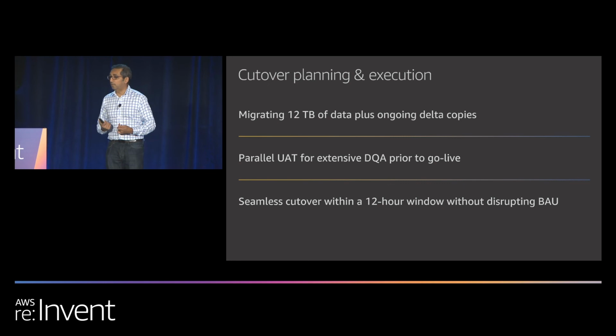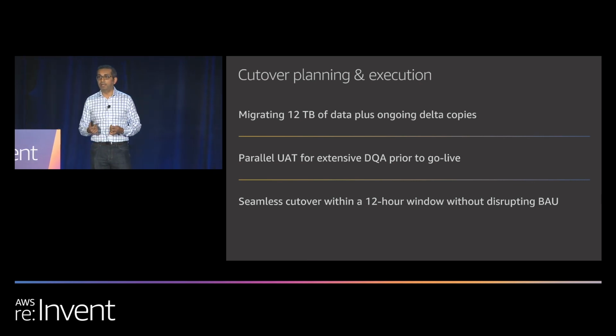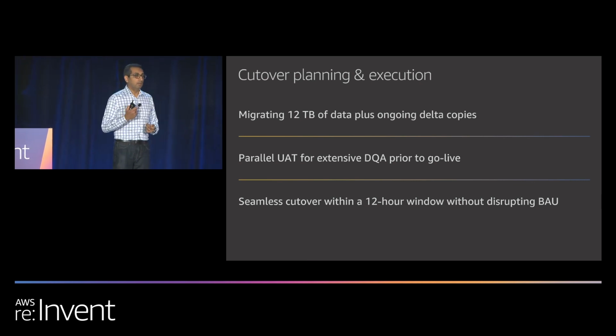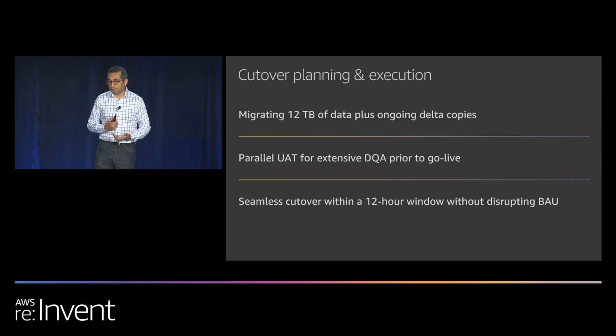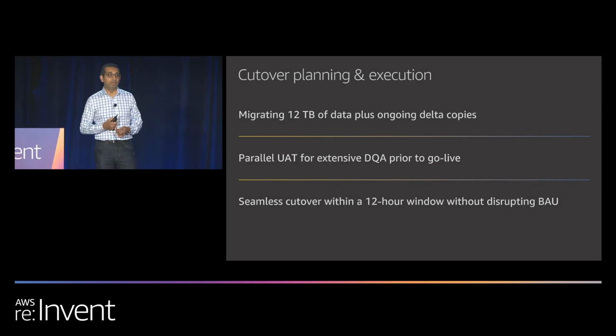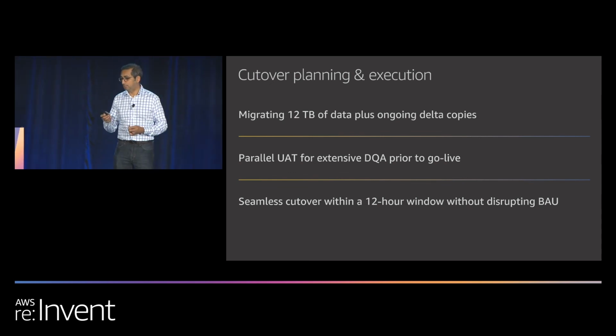The other thing it allowed for us is that parallel production essentially became our UAT, where day in, day out, we could compare the output of the data one-to-one with our on-prem production to make sure that when we go live on the last day, we knew the data would be right. So net-net, this got us through a fairly seamless cutover in less than a 12-hour window without disrupting any of our BAU activities. And our clients had no idea whether the data came from on-prem or cloud.